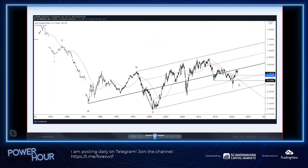Kiwi, again, this is a fork all the way back to the 80s. We pulled off of it. First level, 200-week average, is in line with that former high at 67.50. That's a huge level to pay attention to. Really not that far away from it.